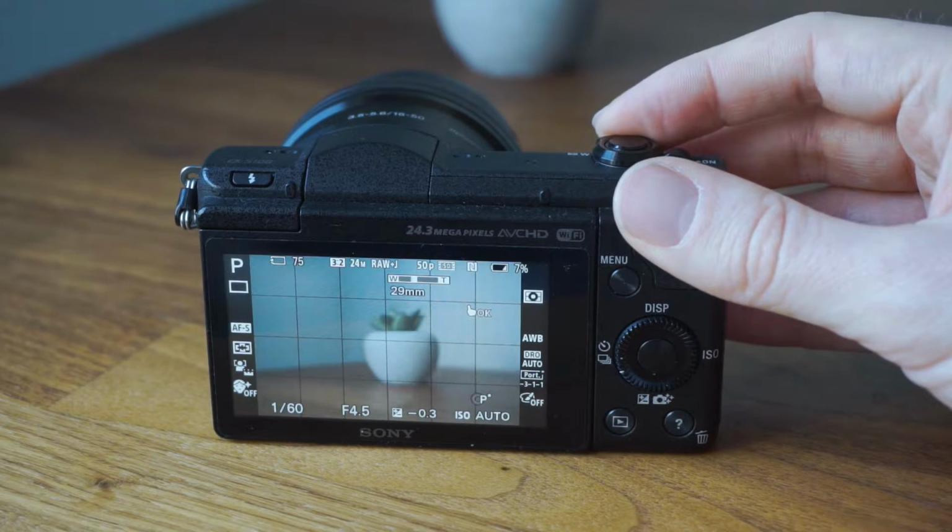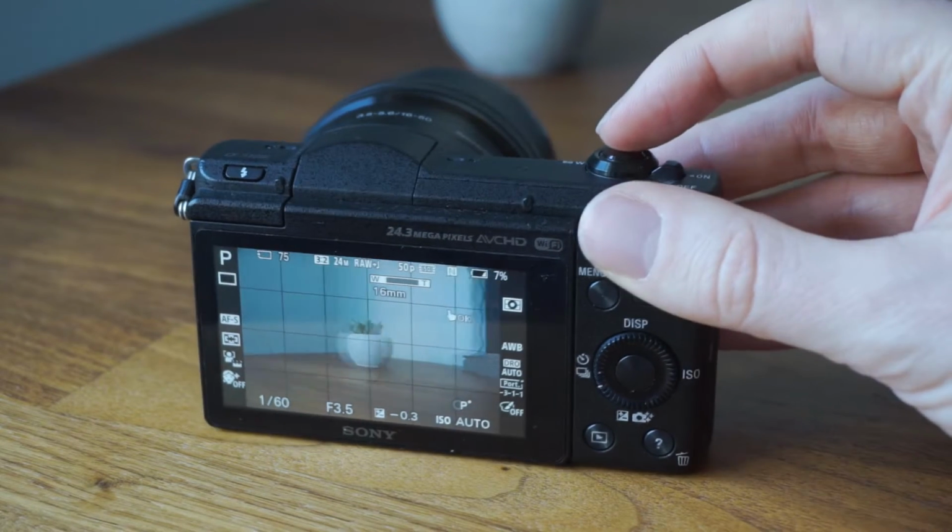Another big limitation of the Sony A5100, because of its size, is the lack of an EVF, an electronic viewfinder, which means you can only use the screen to monitor your shots. Very frustrating in bright situations where the screen is completely washed out by the sun, and you have no other way of monitoring your shots. Or if you prefer the more traditional shooting style of having the camera up to your face, this isn't possible as you can only use the monitor.